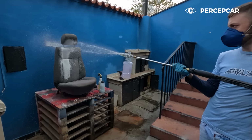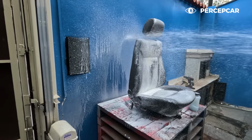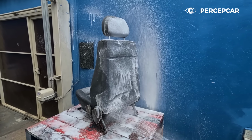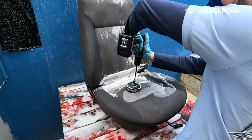You know that for every process we do, we have to select the right products to avoid damaging or deteriorating any part of the car, right? Do you usually make this safety selection in your washes? Do you use products that are suitable for each situation? I want to know in the comments.